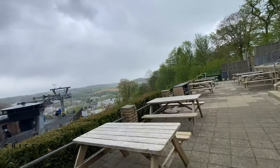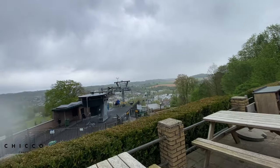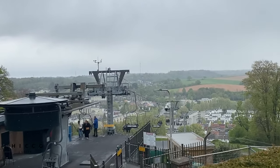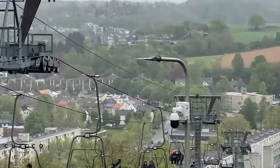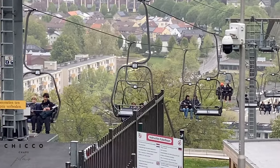Let's go. And that is the beautiful view of the bobsled thingy. It's raining, but still, that's how it is out here.